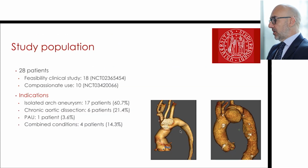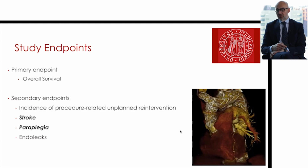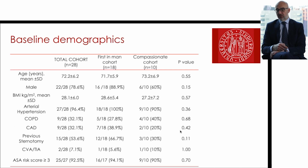We included 28 patients in this study. 18 patients were included in the feasibility clinical study and 10 patients in the compassionate use study. Indications were isolated aortic arch aneurysm in 17 patients, chronic aortic dissection in 6 patients, penetrating aortic ulcer in 1 patient, and 4 patients had a combination of these pathologies. The primary study endpoint was overall survival, and secondary endpoints were the incidence of procedure-related unplanned reintervention, stroke, and paraplegia, that are the main outcome endpoints of this specific study that I'm presenting you today, and also the incidence of endoleaks.